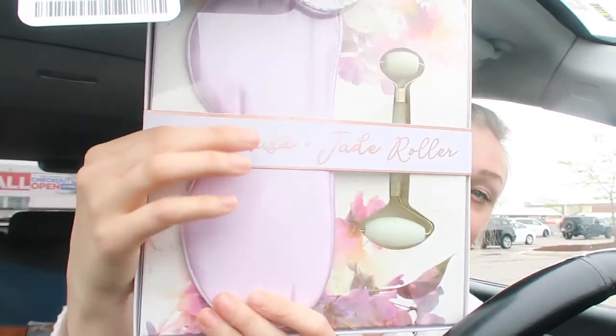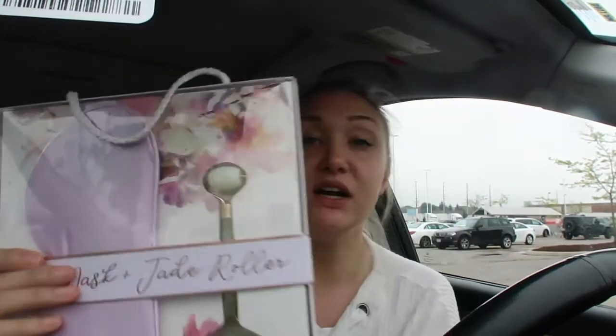And then the last thing that I got is what I'm super happy about. Okay, it's a 2-piece set. I don't really care about this eye mask, but the jade roller, oh my gosh, for 14 bucks. This is a real jade roller.